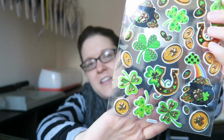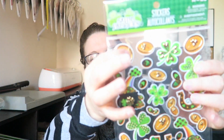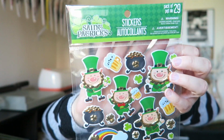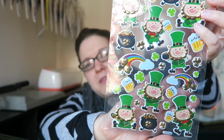Patrick's Day stickers. The little pot of gold and the shamrocks. I just think they're really cute. They do have a little bit of a raised part, you know, right here, so it's like they're three-dimensional almost. So I just think these stickers are really cute. I really like the little pot of gold. The little leprechaun is so cute. I love the rainbow and the shamrocks.